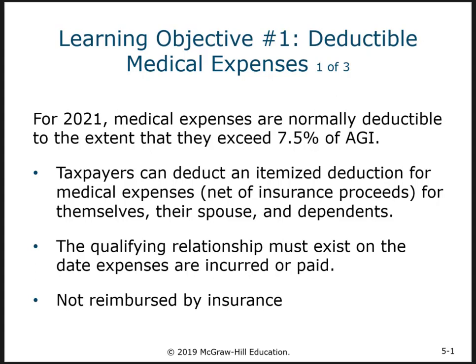until you get over $7,500 of medical expenses, none of them are deductible. So only the amount over the 7.5%. So if you had $8,000 of medical expenses and you had $100,000 of AGI, your floor is $7,500, so only the $500 of medical expenses over the $7,500, since you had a total of $8,000, actually are deductible.